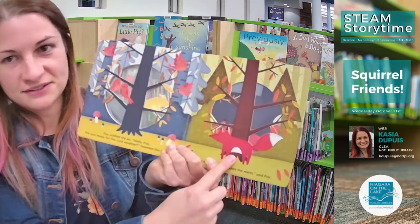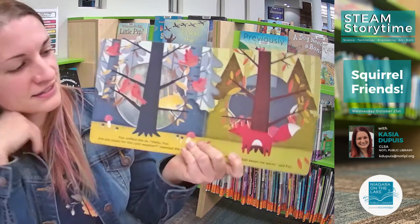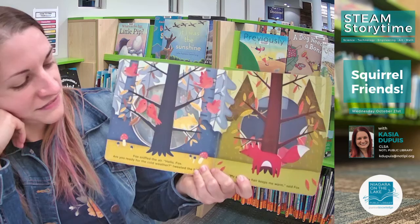What animal is that? Anybody see? What's that one right there? That's a fox.